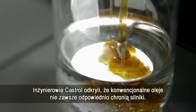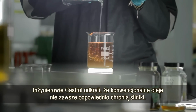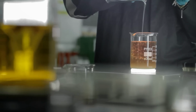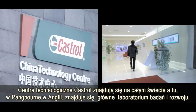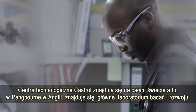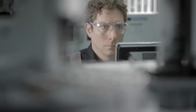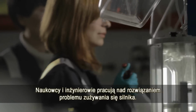Castrol have discovered that conventional engine oils don't always offer protection when you need it most. Castrol have technology centres located around the globe, and here in Pangbourne in the English countryside is one of their premier global research and development facilities. In the labs, scientists and engineers work side by side in the battle against abrasion.